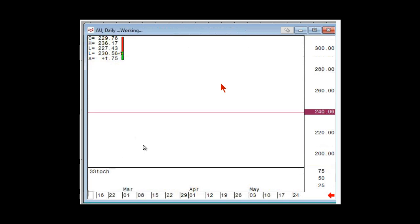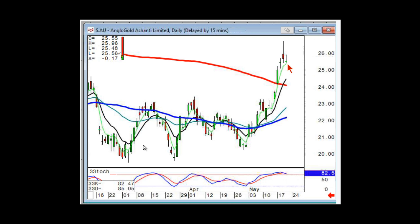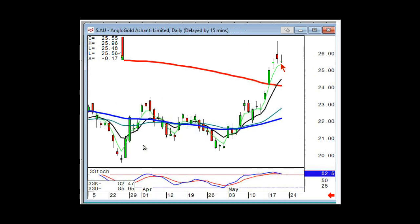AU, get ready to take profits if this opens lower. Look at your shooting star type doji. Didn't trade up. Let me make this bigger so we can see it. If this opens lower, where do you think it's heading to? Back to the T line. Remember the T line rule. The further away you move from the T line, the higher the probability it's going to come back and test it.